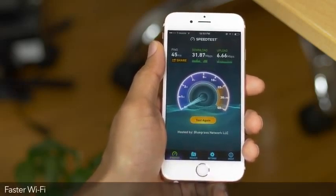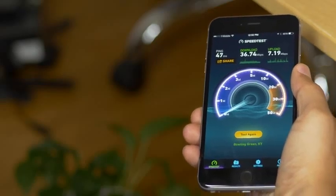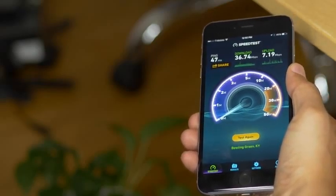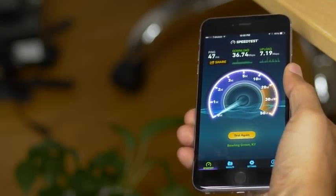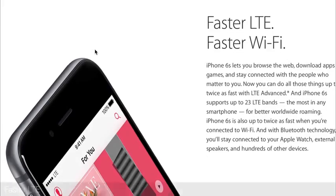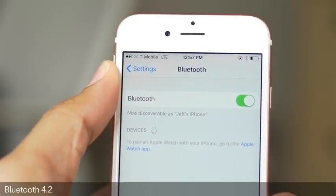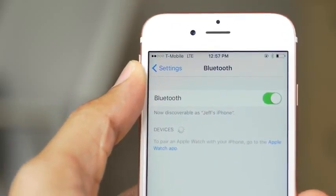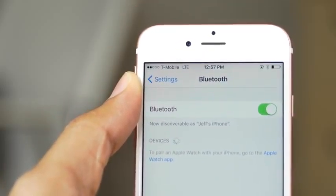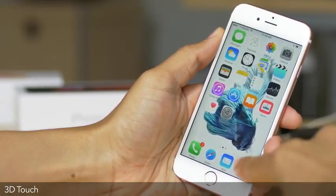Now, Apple is claiming that there is now faster Wi-Fi in the iPhone 6S. I don't doubt that at all, but it's so hard to test because there are just so many varying factors involved, so I don't even really try to test that. But according to Apple, there is faster Wi-Fi in this new iPhone 6S. And there's faster LTE, but the same principle applies there as well. And Apple has updated Bluetooth in the iPhone 6S, which could mean less interference between it and LTE, which is a good thing.